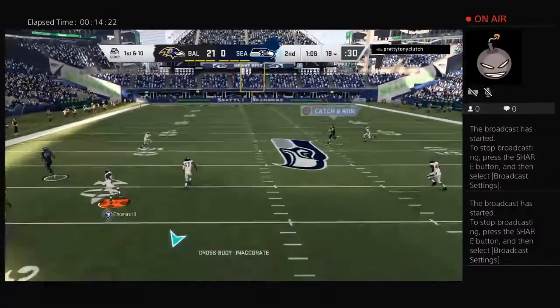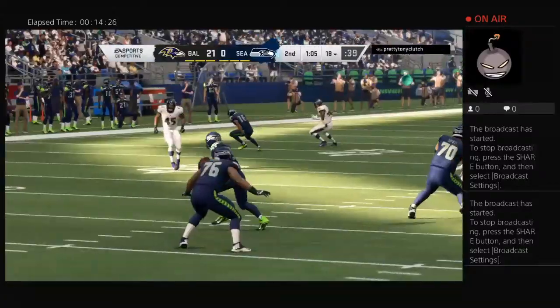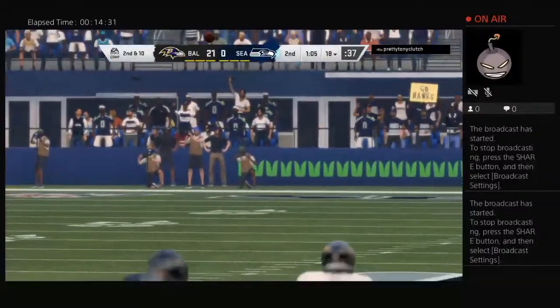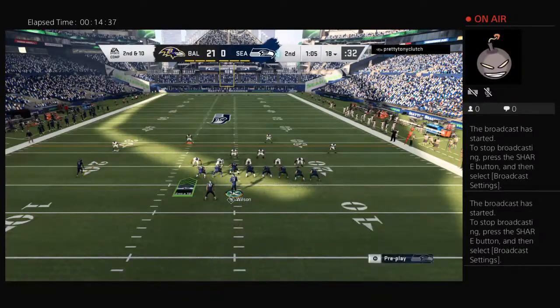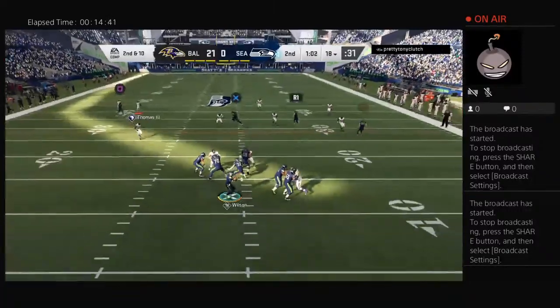Out to his left. Now he's going to let it go deep back over the middle. And that is incomplete. Showed off the arm strength there, but to no avail. Second down. So after the incompletion on first, now 2nd and 10. 57's the mic. Watch 57. Wilson after the play fake to Carson.